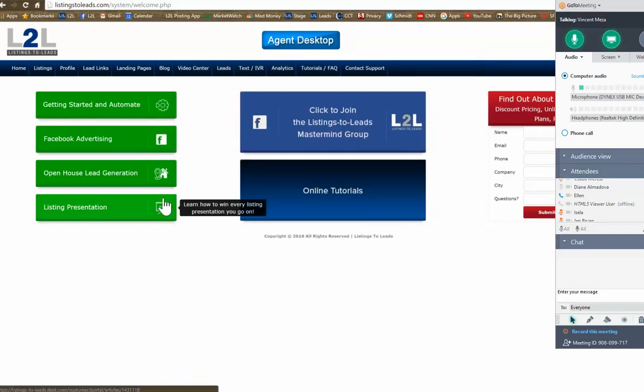There's also a page up here as you log in. We've got Facebook advertising, open house lead generation. This Facebook advertising really covers everything you would want to know. We've got a mastermind group that you can join right here, which by all means you should be on 15, 20 minutes a week just to see the new tools that are coming out and the ideas that people are sharing. We also have a listing presentation, which I sent to Susan, and hopefully she's going to share that with you after the call. It covers a lot of what we're going to go over today.